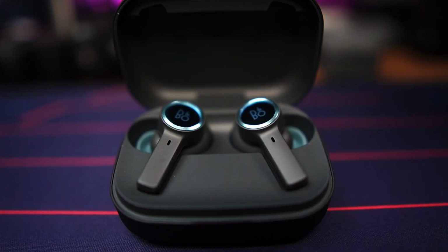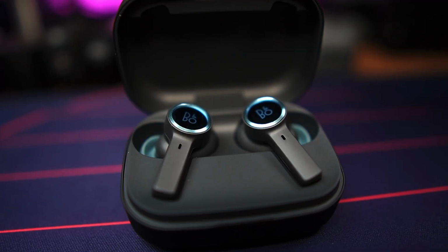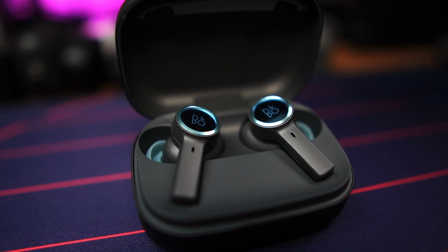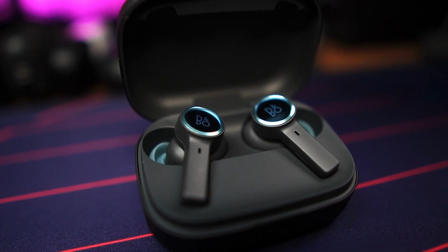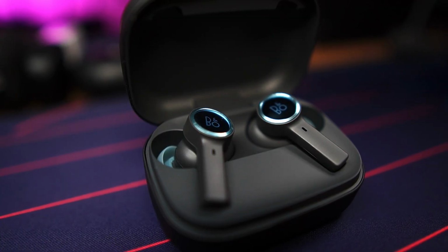So the Beoplay EX have a smooth treble delivery. There's no harshness, there's no sibilance. There's enough power to give weight to the strings and cymbals without overpowering the rest of the music. There's good soundstage here as well, with above average imaging and separation in my personal opinion. Now there is an airiness and an openness to the sound as well that I was not expecting.